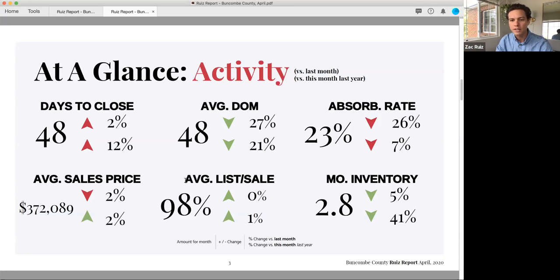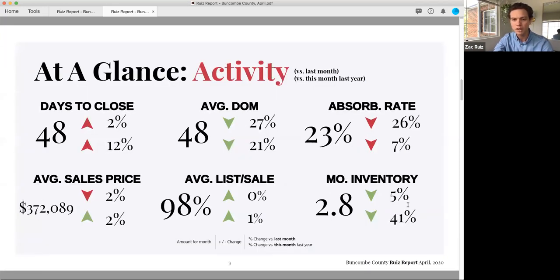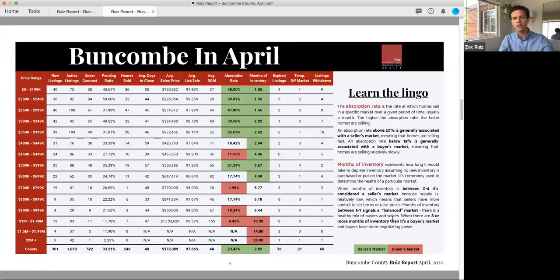Month's inventory, down, good, right? That's more towards a seller's market, and we'll see how that plays out. And then, as you see from last year, huge decrease. So very, very good, right? So we'll see all this in a second.